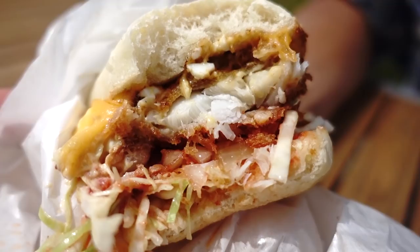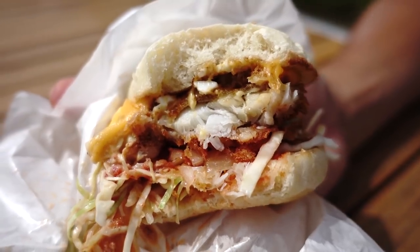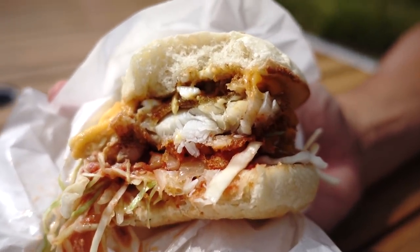Oh, that is a good fish burger. The outside is so crispy. The inside is so piping hot and flaky. The fish is so fresh. There's no fishiness whatsoever. There's a slice of cheese that's melted on top of the fish. There's shredded cabbage as well. And the bun is a very specially made bun.